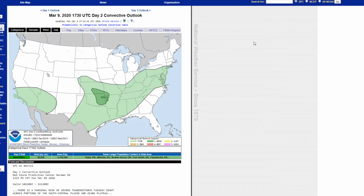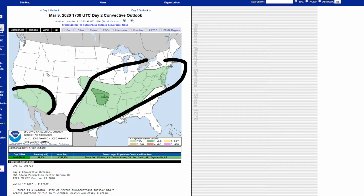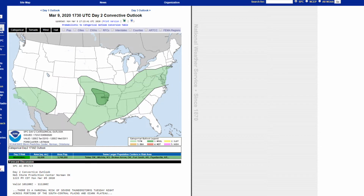So here's what the Storm Prediction Center is putting out in terms of its convective outlook for day 2, which would be tomorrow, Tuesday the 10th. Now, we do have some general thunderstorms over the southwest. This all over here is for a larger system, which we're not going to be covering today. I might cover that tomorrow. But we do have some convective activity which is going to be setting up over California, Nevada, Arizona. It's only going to say it's a general thunderstorm risk, nothing really too crazy.